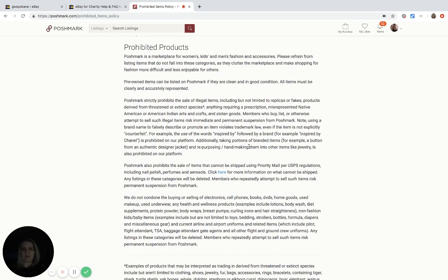Okay, so Poshmark strictly prohibits the sale of illegal items, including but not limited to replicas or fakes, products derived from threatened or extinct species, anything requiring a prescription, misrepresented Native American and American Indian arts and crafts, and stolen goods. Members who buy, list, or otherwise attempt to sell such illegal items risk immediate and permanent suspension from Poshmark. Note, using a brand name to falsely describe or promote an item violates trademark law, even if the item is not explicitly counterfeit. For example, the use of the word inspired by followed by the brand, for example, inspired by Chanel, is prohibited on our platform.